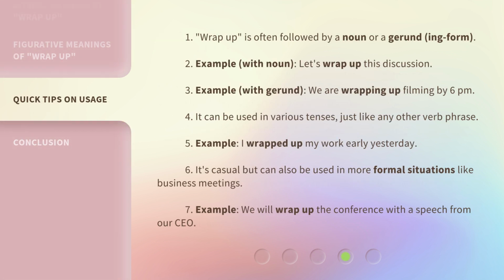Wrap up is often followed by a noun or a gerund, ing form. Example, with noun, let's wrap up this discussion. Example, with gerund, we are wrapping up filming by 6 p.m. It can be used in various tenses, just like any other verb phrase. Example, I wrapped up my work early yesterday.